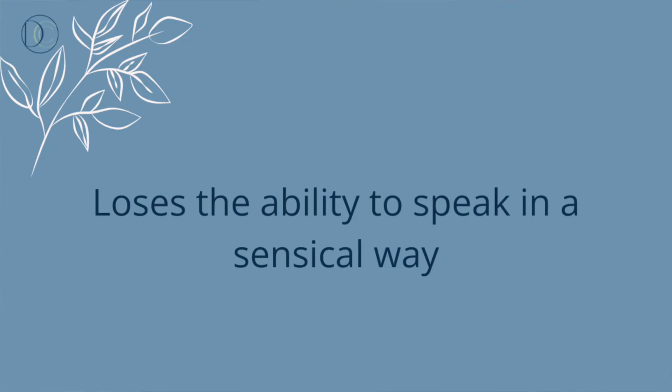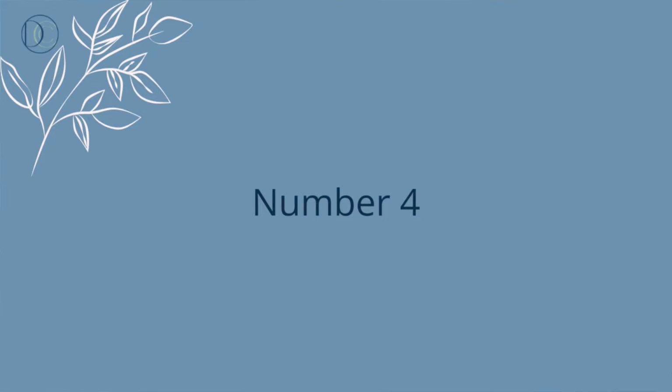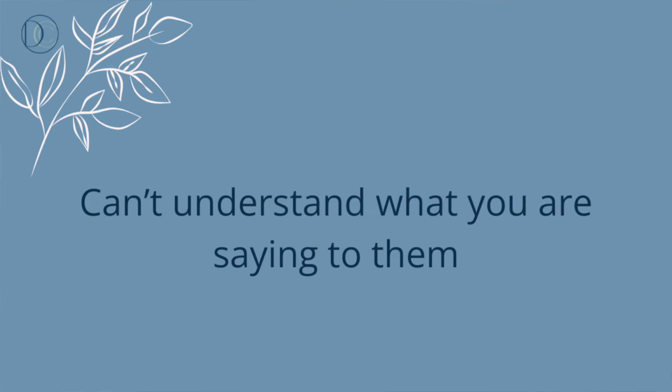Number 3, the person with dementia loses the ability to speak in a sensical way. Basically, they don't really make sense when they are talking or communicating. The person with dementia may also lose the ability to speak altogether. So they either speak, but really kind of in a nonsensical way, or they can't speak at all. Number 4, the person with dementia usually doesn't really understand what you are saying to them. Sometimes the person with dementia might be able to follow some cues or some sort of direction, but usually they just can't really understand what you're saying to them.